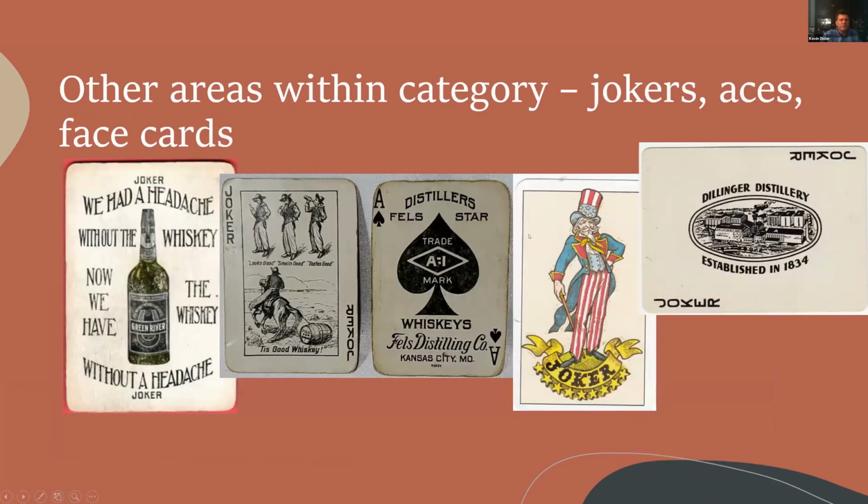Very fascinating, Kevin. Very fascinating. The other areas of these cards, obviously, the face cards. And of course, many people seek the decks for the jokers and for the aces of spades. I just seek the jokers and the aces of spades. The joker with Uncle Sam, that's from the Four Roses deck, but many of the face cards are collectible, so I do have a deck or 2 of those.